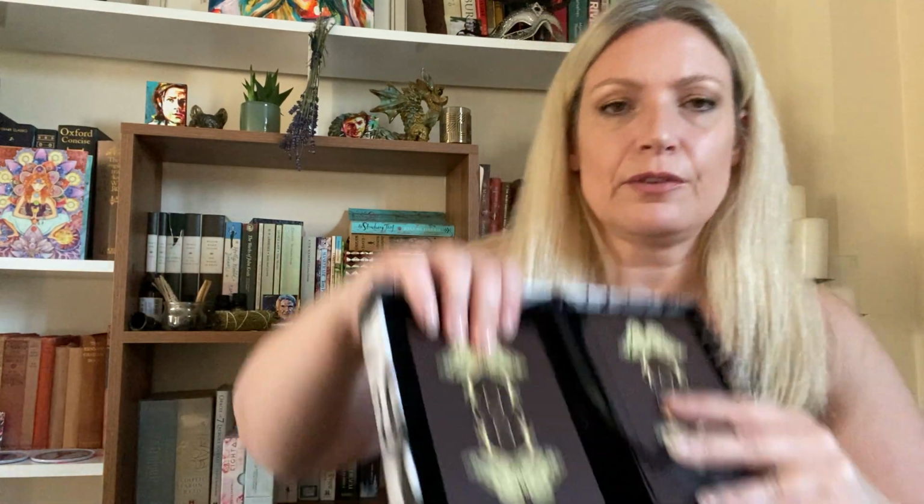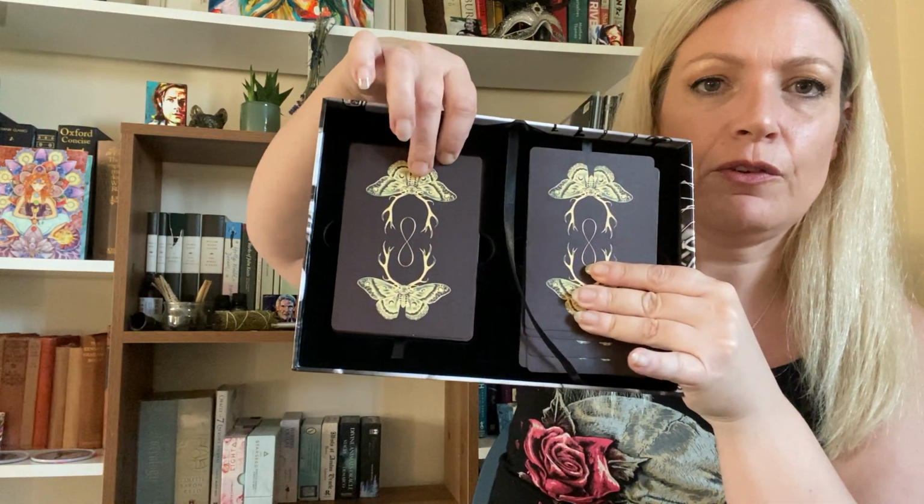But it's stunning. And there are extra cards in this one. The cards themselves are inside here. They've got these wonderful moths on the back. And they're black edged, so a little bit classy. Again, it's an independent tarot deck, so you have to order it from the website. And they sold out of the first edition. This is the second edition. They sold out of the first edition quite quickly, and I couldn't get it, so I had to wait until they brought out the second edition.